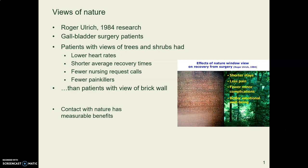In 1984, a behavioral scientist named Roger Ulrich did a very interesting study of gallbladder surgery patients. This was in a fairly large hospital, so there were a lot of patients having gallbladder surgery. What he did was simply observe and record which patients had some kind of view out their window, a view of a tree or the grass or something, a view of nature, and which rooms had a view of a brick wall.